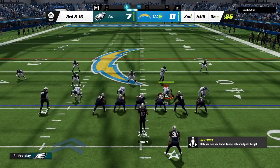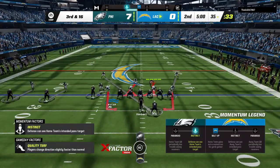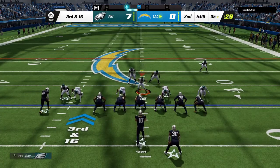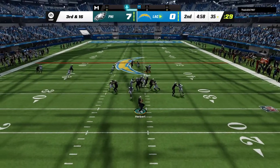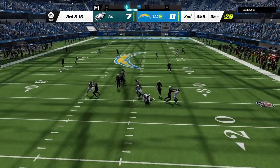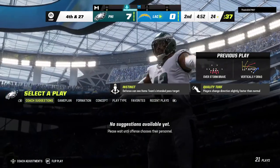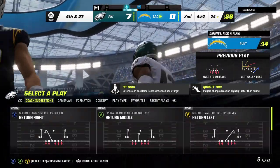The Eagles call on the extra defensive back here as they prepare for a stop on third down. A shotgun snap for Herbert. Under pressure, and they got to him again. Kaiser White, the former safety, gets the sack.